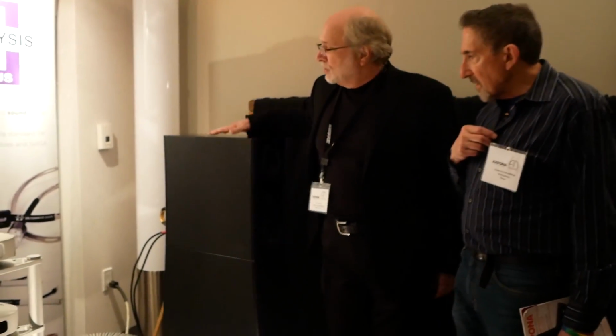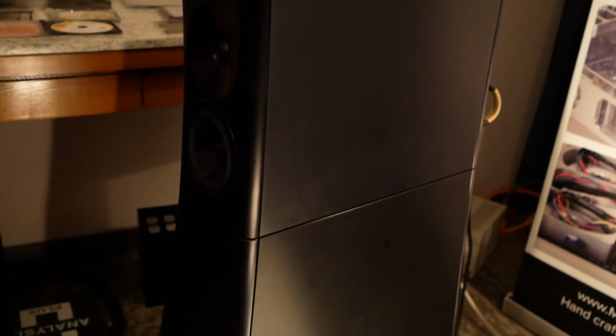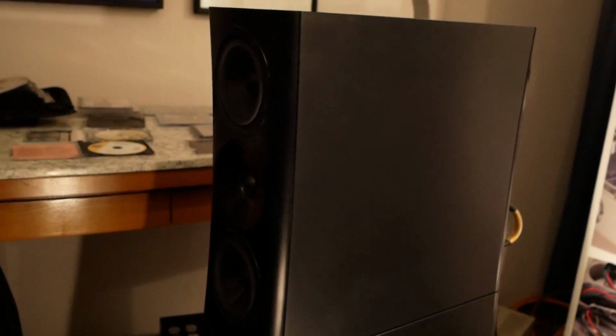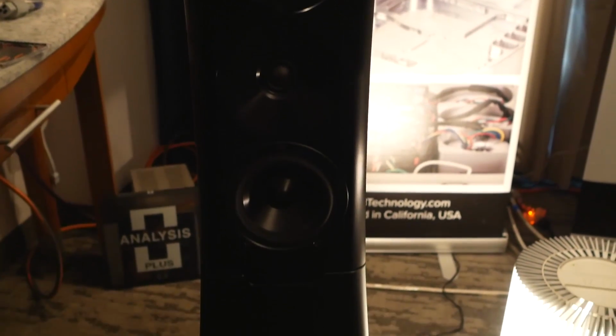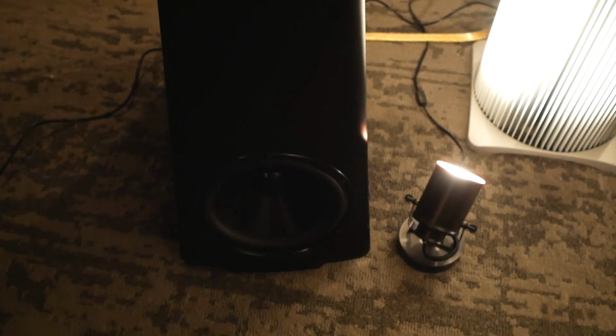These speakers are the Sonya 2.2 with the new tweeter, YG Acoustics. Oh, sorry, YG Acoustics, thank you. With their new tweeter technology and a new crossover. And they're more articulate, and they've tracked very well to the improvements we've made recently. So they've responded and given us great sound.